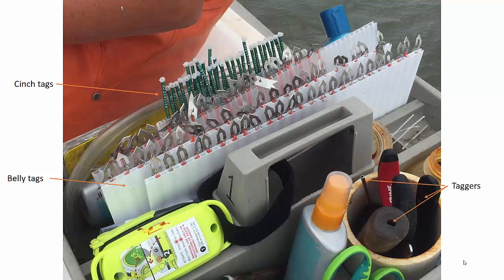We've got three different taggers. The top tagger beside the insect repellent is for the cinch tags. You'll put the cinch tags down in that hollow point and poke it through the fish and then remove the tagger and cinch it back through. The shoulder tagger is the bottom one, and the belly tag requires something else.